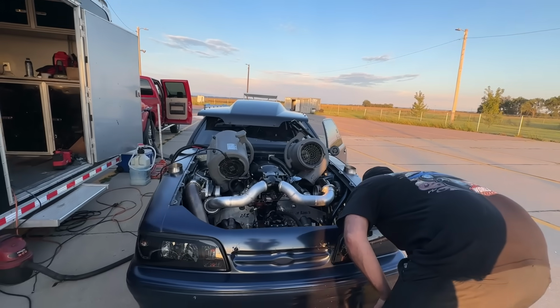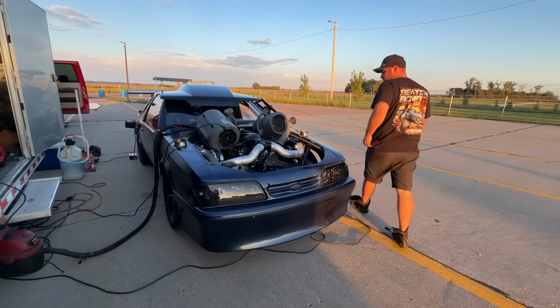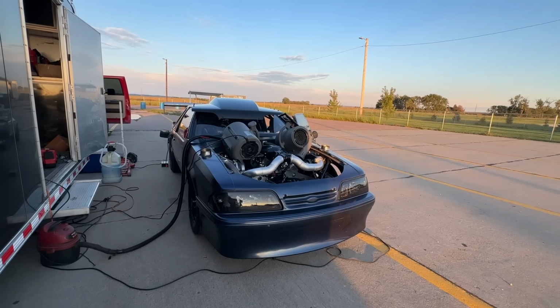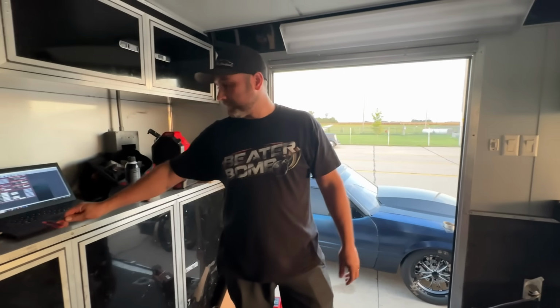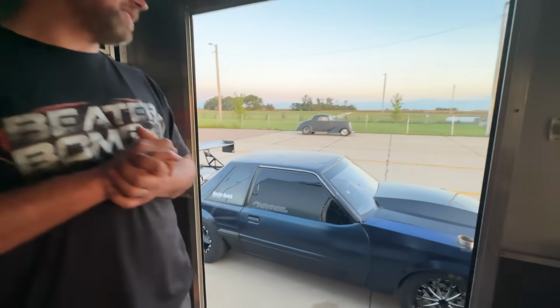I'm checking to make sure that our oil leaks from the dyno session were fixed, and they were. You can kind of hear what we're talking about. First test hit down with the V12 and the Wang gang. I stopped it.